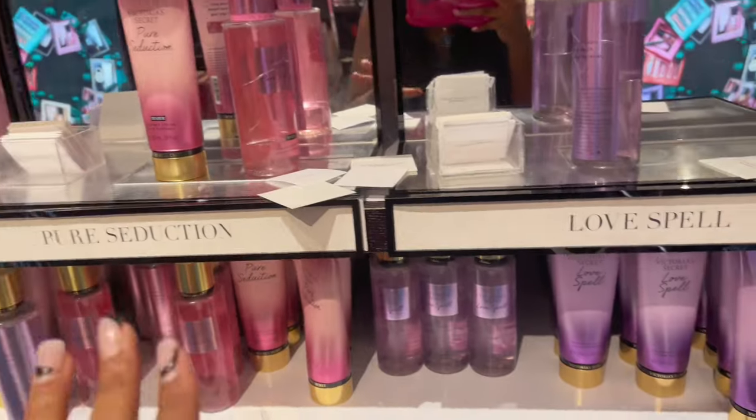Smelling fragrances. Oh my god, this smells so good. My favorite fragrance, like, of all.